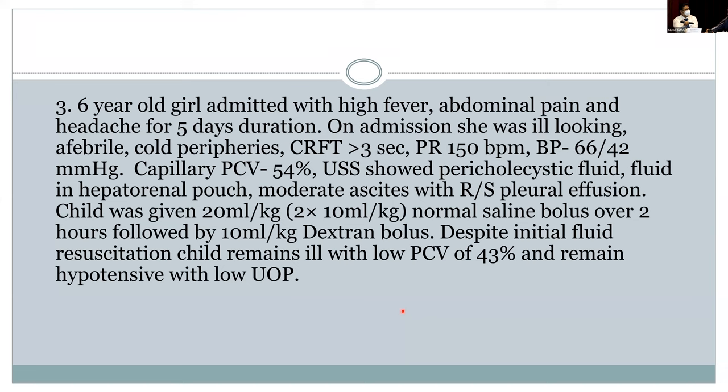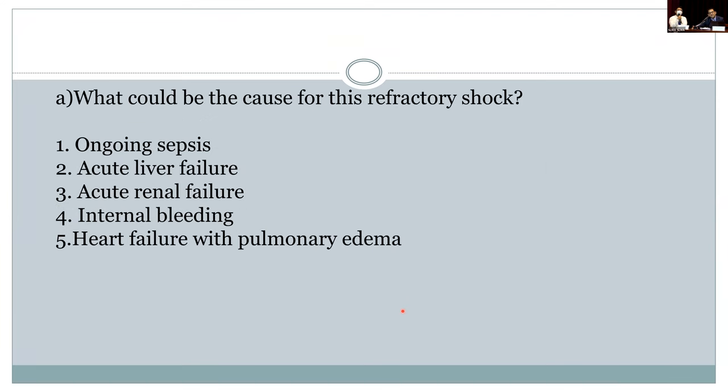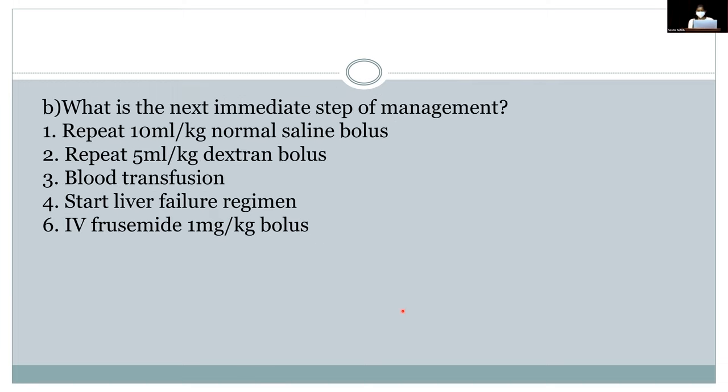Question to Kosala, in this case, we give two saline boluses and followed up with dextran. At what point should we consider giving blood? I'll move on to the next question. What is the next immediate step of management?